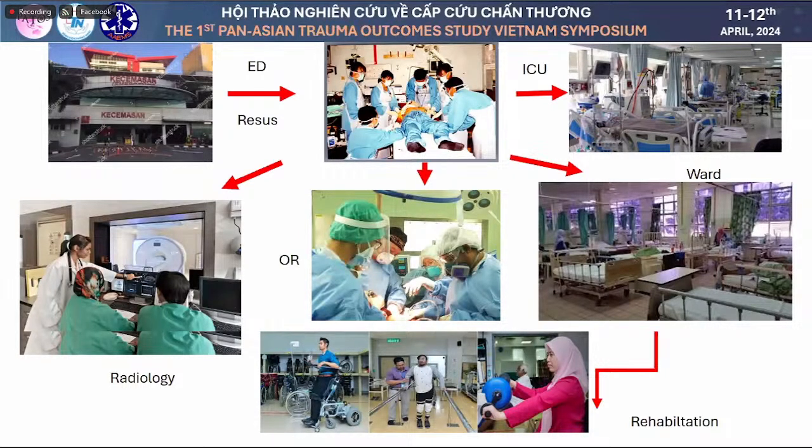From that, the patient can go to ICU if they need ICU care, or go directly to the operating theater where the surgery is done, or be transferred to another hospital or sent to the ward if the patient is stable. If patients need interventional radiology or CT scans, they are sent to the radiology department. We don't have many interventional radiologists in our country. A lot of them have gone to private hospitals, and as I said, the private hospitals are not part of our trauma system. So a lot of patients end up, if they require, under the surgeon's knife.